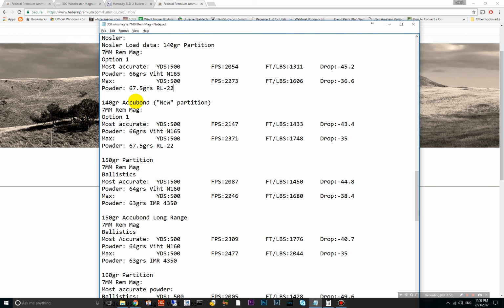Down here, 140 grain AccuBond. Of course, I would take this over the regular partition because this is the new partition.